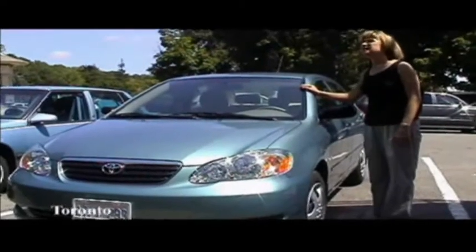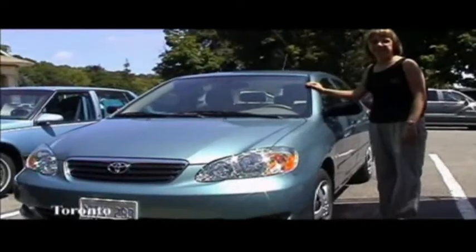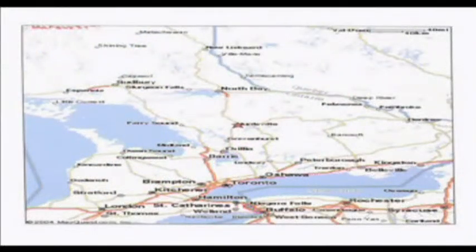It's time to leave Toronto, and so we hire this car and set off to see other places. From leaving Toronto, we travel around Lake Ontario until we reach Niagara Falls.